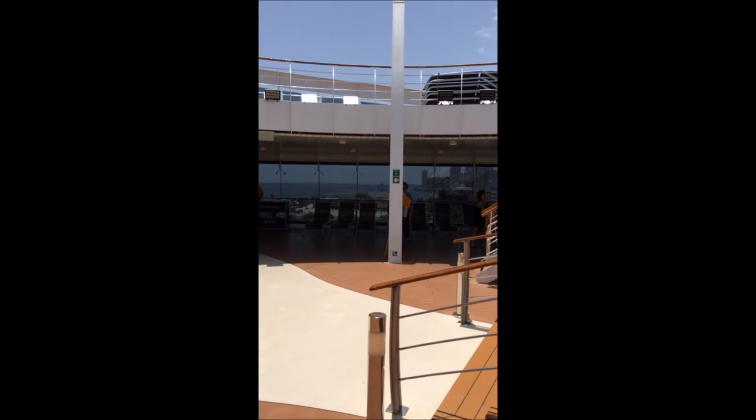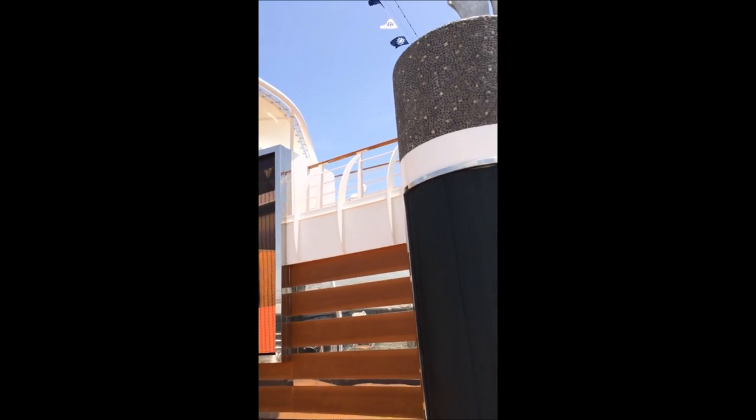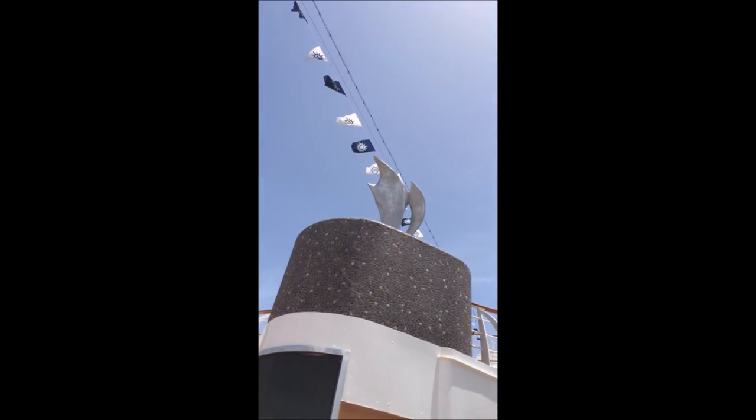Mary's over there looking at the excursion. Let's go there and talk with Mary. Okay, so we're showing you the ship. The flags up there. Let's go get something to eat.